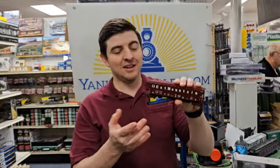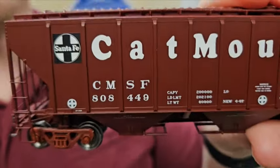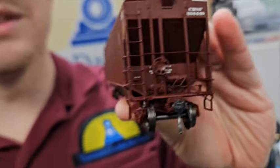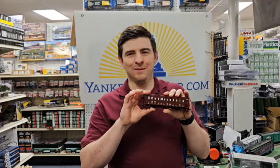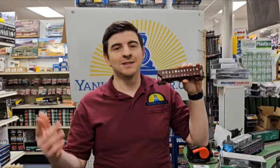I think they're really neat. First of all, Tangent makes a great car to begin with, and so does Rapido. But these are just kind of unusual. We can always have Norfolk Southern, Santa Fe, whatever. But Cat Mountain gets something like that happen, that's going to make people be like, what's that? And I think it's really neat. Of course, if you're a fan of these model railroads, I'm sure they have stuff on YouTube. You could check them out. You can get one to represent it.